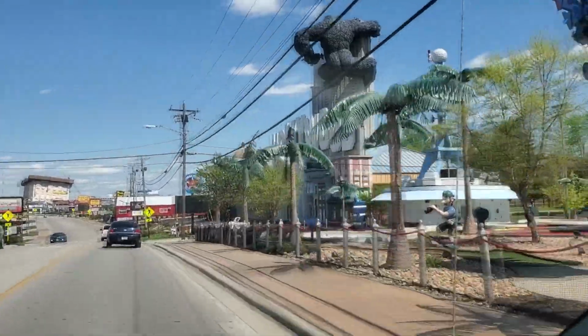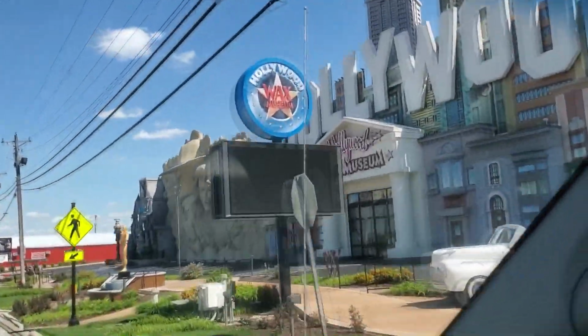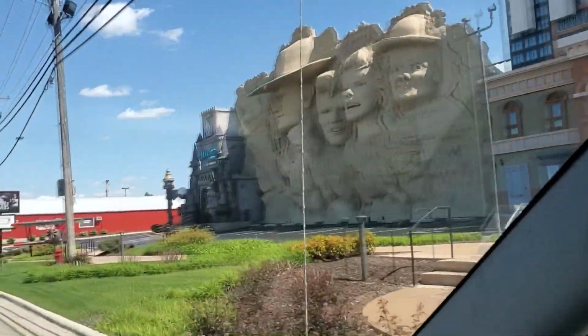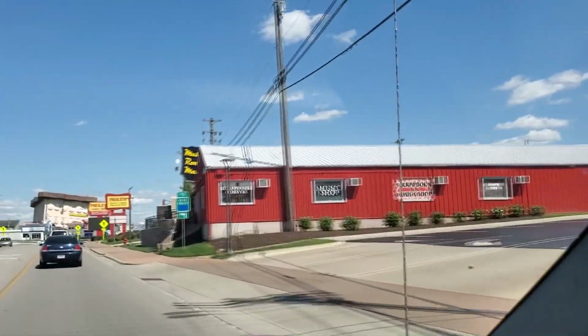If you're coming to Branson, for example, and all you do is Silver Dollar City, well, you've missed all the shows, you've missed Dolly Stampede, you've missed so much more in town. There's so much to do besides just Silver Dollar City, which is amazing. I love Silver Dollar City. It should be a part of any trip to Branson, but it shouldn't be the only thing.